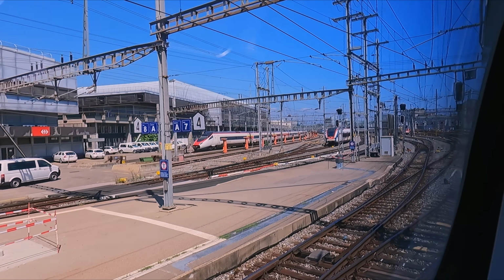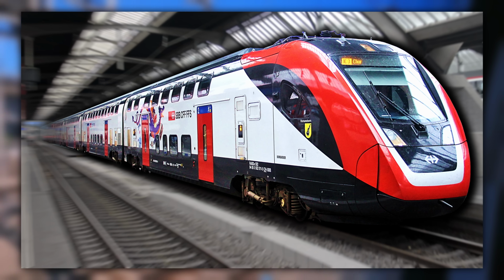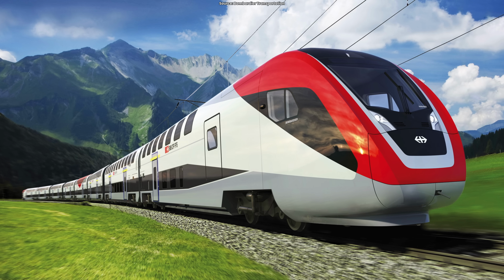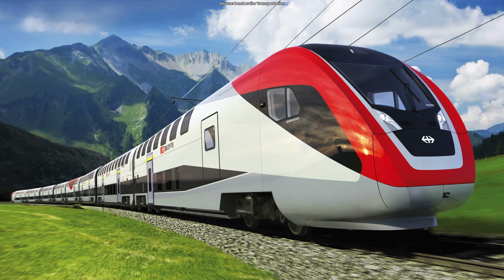We'll take a look around the interior a little later on, but first, why are these trains such a failure? Our story goes back to 2010, with an order of 59 double-deck units intended to be Switzerland's top long-distance train.